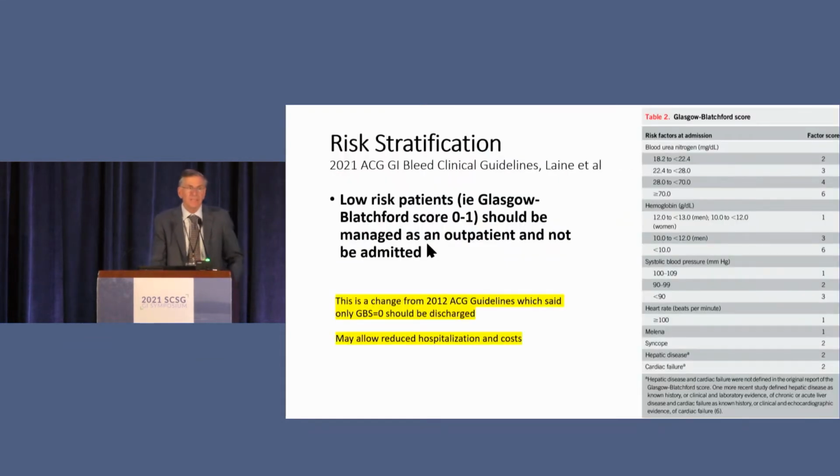One of the things that each of these groups will start off with is risk stratification, and really, we talk about the Glasgow-Blatchford score. Nobody uses this on a regular basis clinically. However, the point they're making, and what they changed, was that a score of 0 or 1 point raises the number of people who you can send home without doing endoscopy.